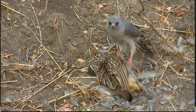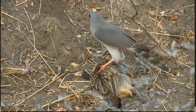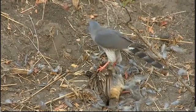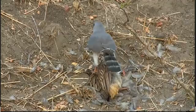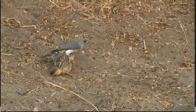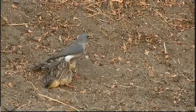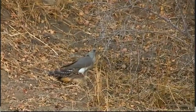It's actually killed a francolin there, and it's busy devouring it. And that's really impressive if you look at the size comparison. So we've come across our first kill of the day. Oh, struggling to lift it. Obviously wants to get it away from us. Is so cool to see. Trying to move it a little bit further undercover.